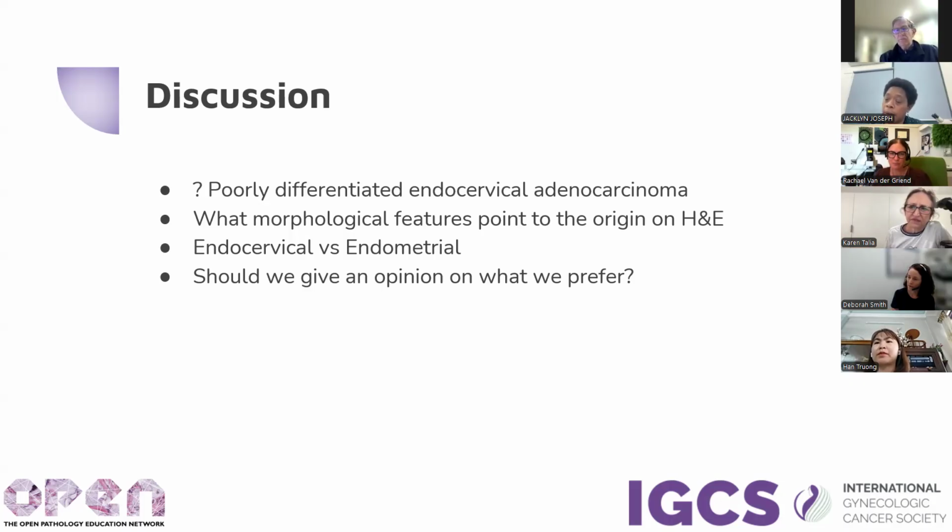And even if it's too advanced to do the hysterectomy at the same time, at least this way it's more protective for the baby. Yeah. Because let's face it, this mother's not going to do very well.